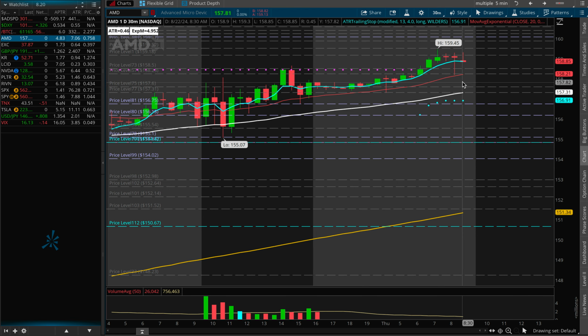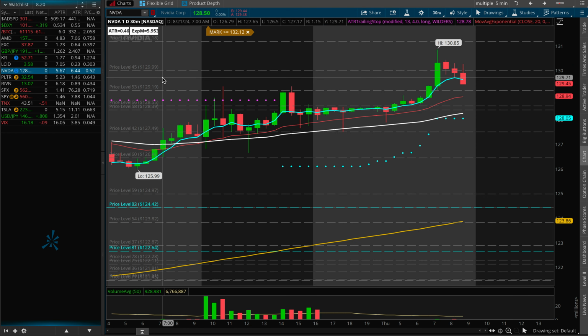Now, if we break that level 158.21, just know we can come back to 157.82. Under 157.82, we can come back and retest 157.55. Under 157.55, 157.31. Under the 157.31, it's kind of close to the ATR trailing stop, 156.91, and a previous gathering spot at 156.75. So I would definitely watch those places to the upside and to the downside for AMD. And again, y'all, I say this often, anything is possible, nothing is guaranteed.